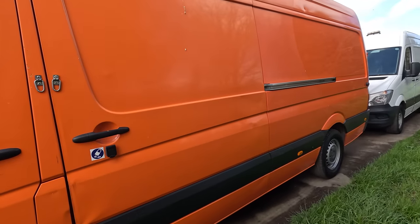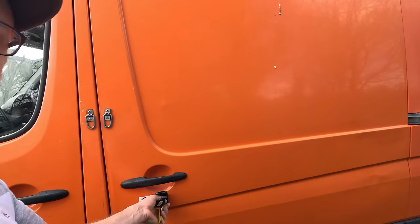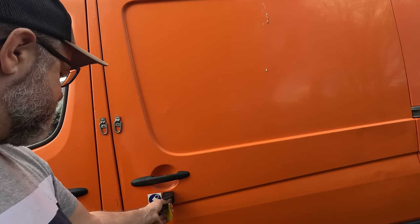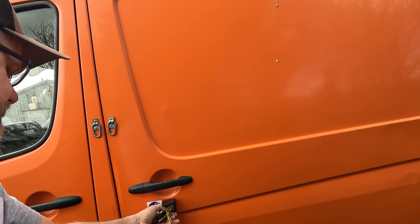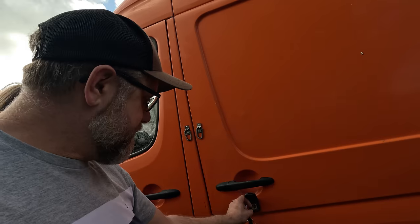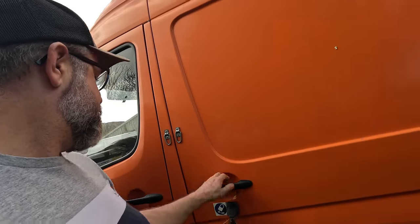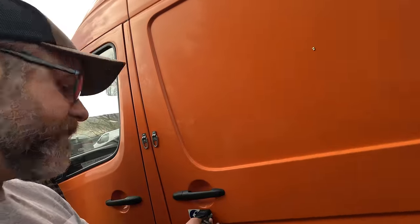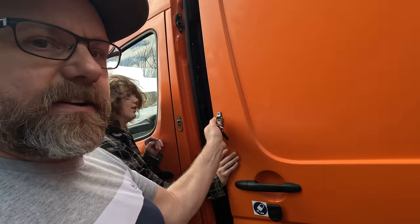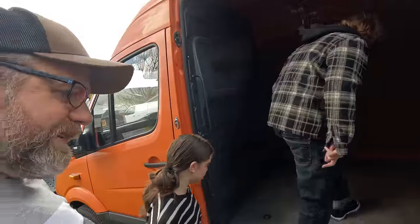So it's got deadlocks on here, which is a good safety feature. Not that one. We're getting there. That one, right. Can you pull the door, John? Well, I do that, so I've got one hand on the camera. Right. Okay. Al, you going in?